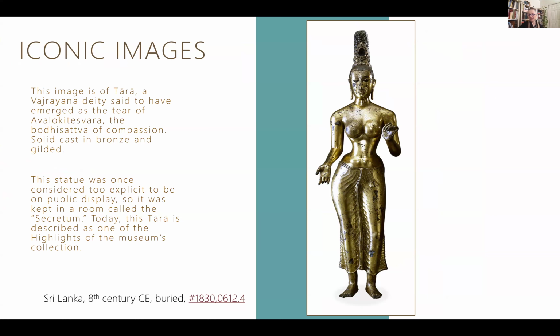So the Tara is from the 8th century in Sri Lanka. And, again, that practice of metal casting and skill with that traveled from India across many different parts of Asia. So also Indonesia and Sri Lanka have been very strongly influenced by the Indian artisans in bronze.